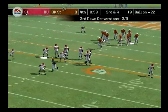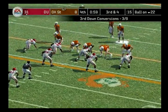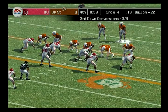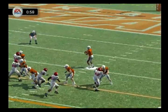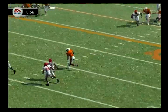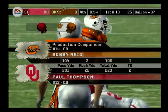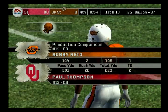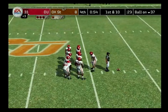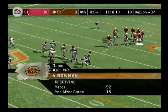They line up at the 22. Third down, 4 yards to go. And you got to believe they're going to go to their impact receiver. Reed drops back. He fires this one. He spins. Tackle made at the 37. Oklahoma State will call a timeout. We've got a first and 10.